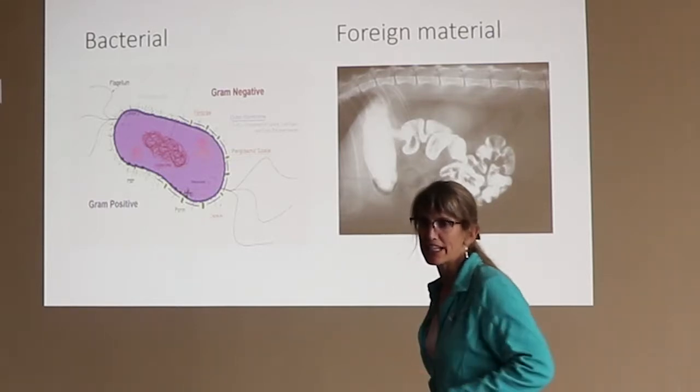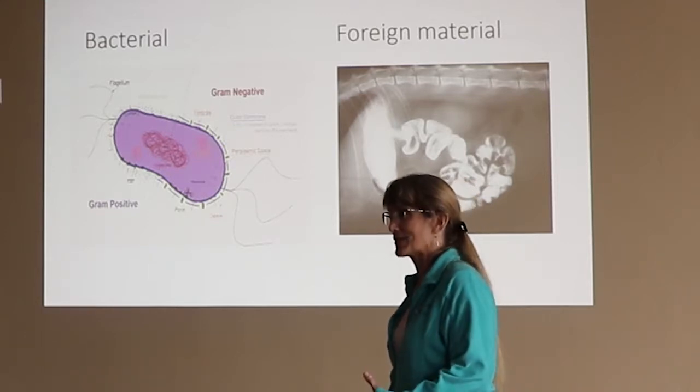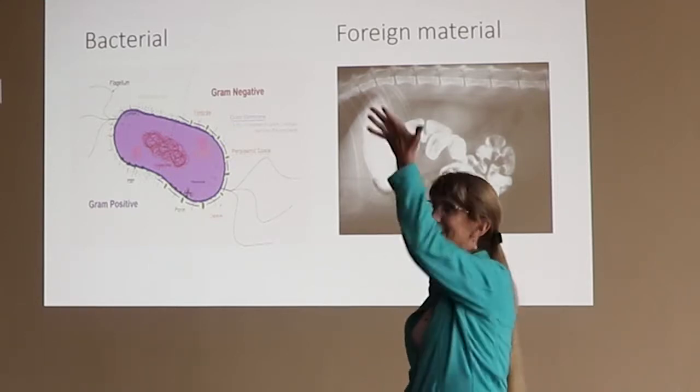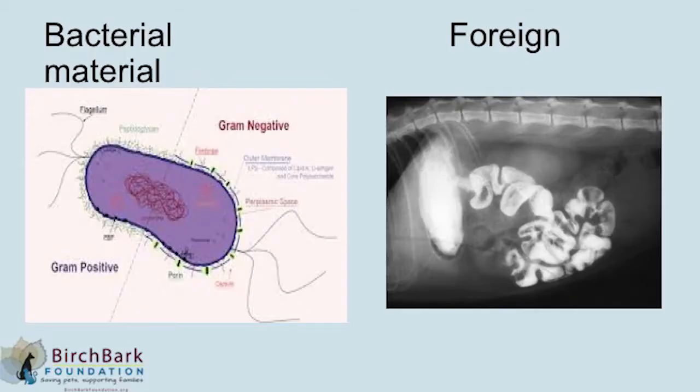I think about in my early career, we would immunosuppress those dogs, and now knowing that it was a bacterial infection the whole time, there's always room for learning. And then foreign material is the other thing that can happen in the intestines. This is actually an X-ray of a cat. This is barium, so it's a white material that shows up because it's got metal in it. It shows up bright on an X-ray.